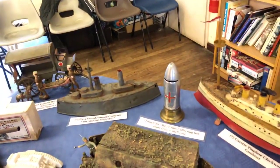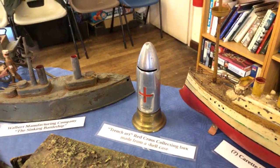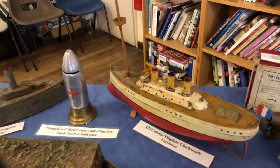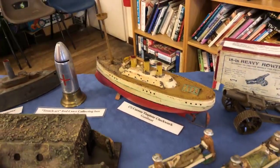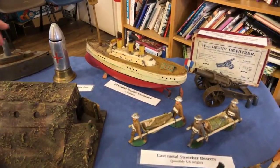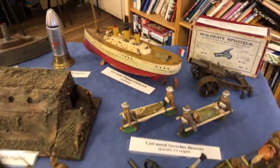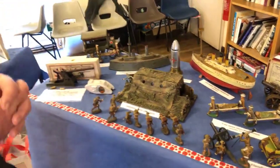The trench art piece is quite nice. That's done as a collecting box for the Red Cross. And the other boat is, I believe, Curad. I'm saying Curad because of the style of key on the top. But the bulbous nose is similar to a Bing, so it's quite difficult to identify that one. And then, as I say, we've got the other elastomeric pieces.